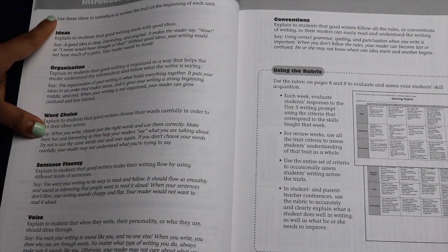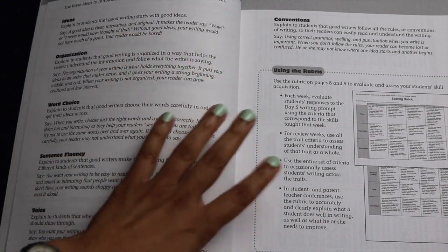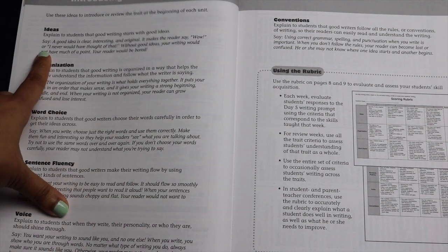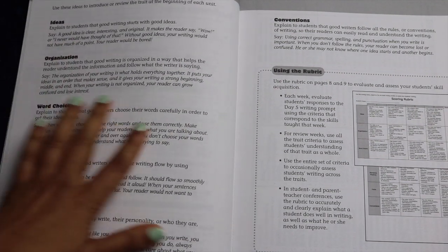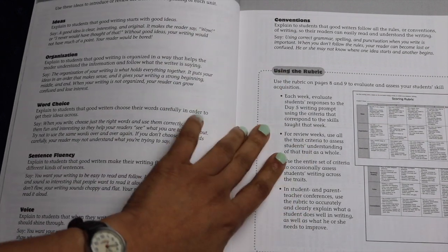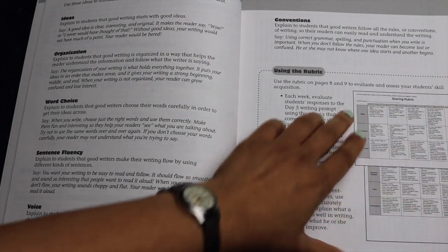The teacher's edition goes through a nice little summary of explaining all the different traits that they're going to be addressing, for example, ideas, organization, word choice, etc. And if you notice here, it actually lays out a script for you. So if you don't feel comfortable just using your own words to explain something, this really does highlight everything for you. In the following 2 pages, you're going to see a scoring rubric for the writing.